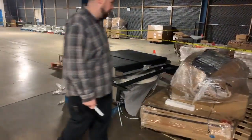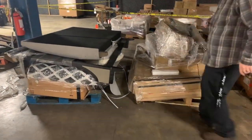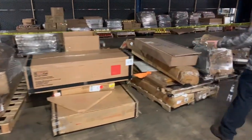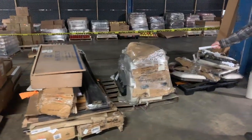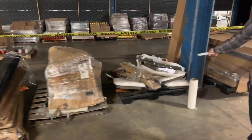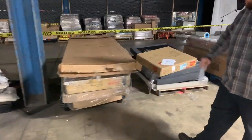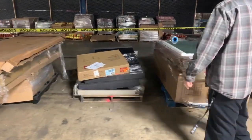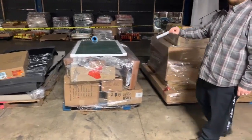$50 pallet right here. Another $50 pallet right here. Still got that kitchen island on there. So 50, 50. That one has not been priced yet. That one has not been priced yet. Free. $10. $25, guys, for that whole pallet. Not priced yet. $75 for the whole thing. That is like an extra long pallet.